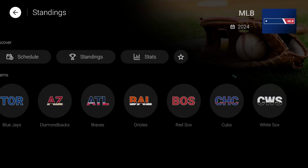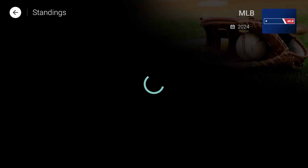Let's take a look at the standings. If you hit the standings like this, let's see if it shows all of this information, which is really, really cool. Just hoping it does. I'm waiting here. I really like this app.